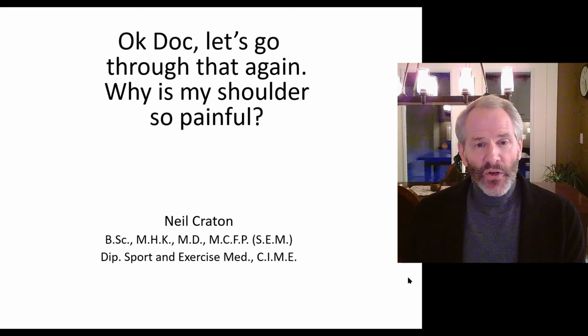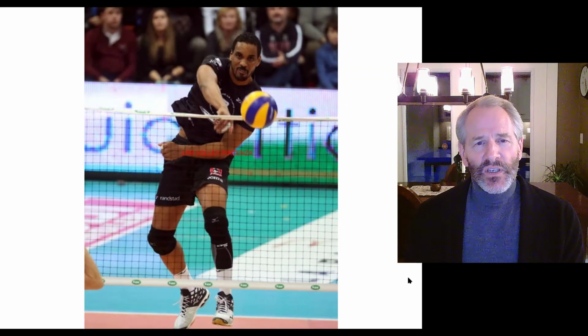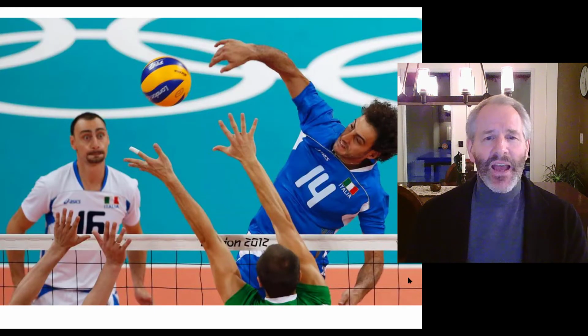So shoulder problems are very common in overhead athletes, tennis players, volleyball players. They perform maneuvers that put a tremendous amount of load through the entire shoulder girdle. This person is mimicking a thing we call the O'Brien test to cause pressure on the labrum or cartilage of the shoulder. This person is doing something very close to what's called Hawkins impingement sign, putting a tremendous amount of load through the rotator cuff with this really aggressive overhead smash.